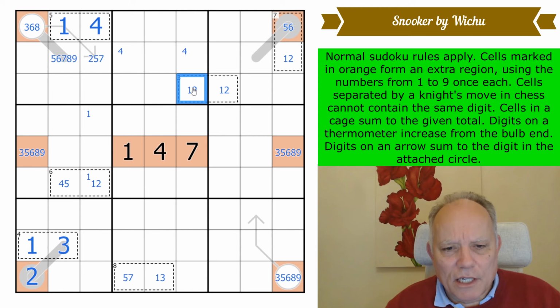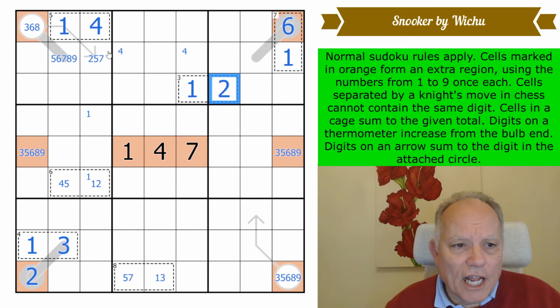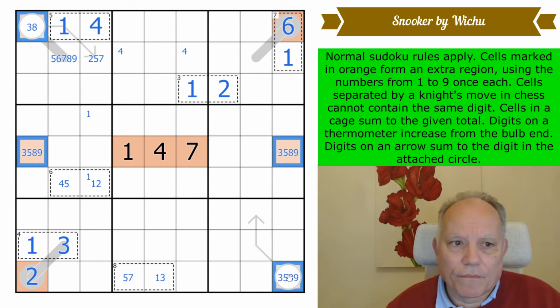So this digit appears there in box 3. And where does it appear in row 1? It has to be in one of those 3 cells, and 2 is not an option there. So this digit is a 1. That gives us a 6 in the corner and in the orange extra region, which can then be ruled out of the other orange cells.